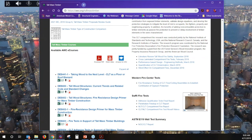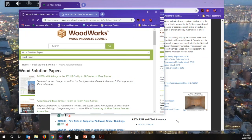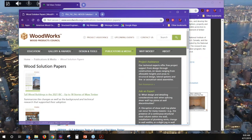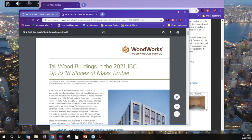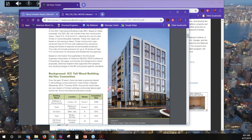The other thing I wanted to point out is what other resources are available. Marcy mentioned WoodWorks, and they have a lot of helpful information on their website. One place to go to is a publication called Tall Wood Buildings in the 2021 IBC, which was co-authored by WoodWorks and Dennis Richardson of AWC, shown here. It gets into a lot of detail related to the code changes that were submitted and approved.